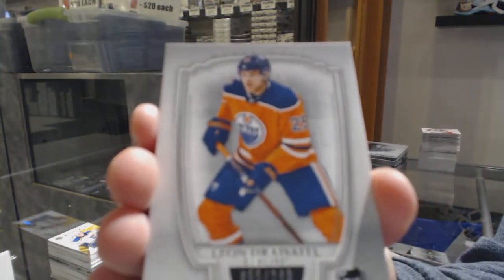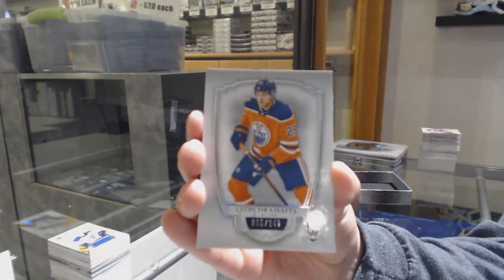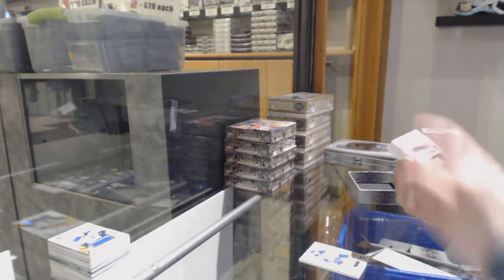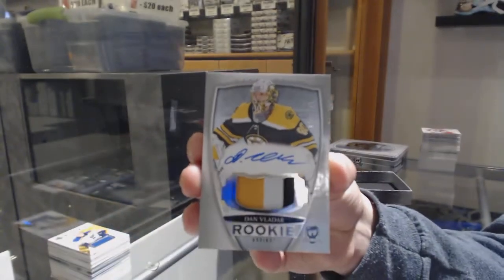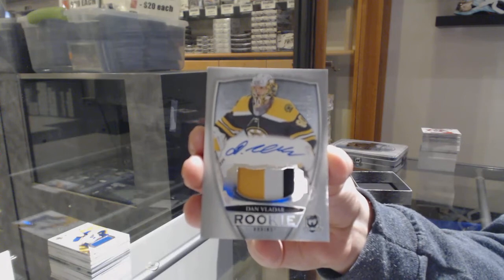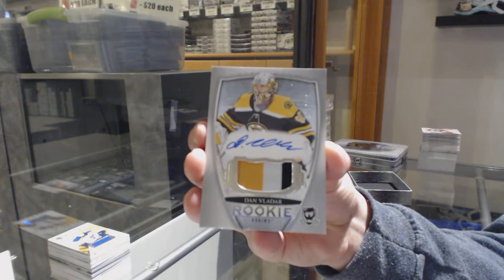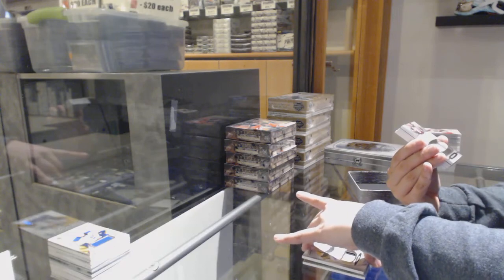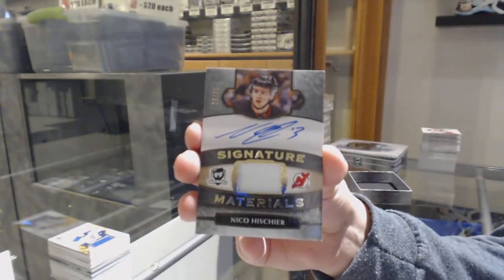/249 base for the Oilers, Leon Draisaitl. Rookie patch auto, /249 for the Boston Bruins, Dan Vladar. Signature materials, patch auto number /25 for the New Jersey Devils, Nico Hischier.